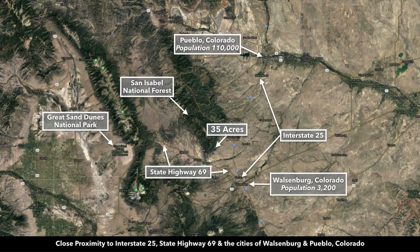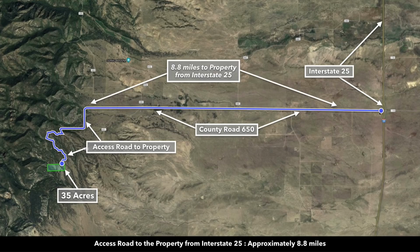This is the 35-acre parcel right here, and this is Interstate 25 just east of the property. Interstate 25 will take you south down into Walsenburg, Trinidad, then New Mexico. Raton, New Mexico is just past the Colorado-New Mexico state line, and Interstate 25 will take you north up into Colorado City. Pueblo has a population around 110,000. This is about 50 minutes from the property, and then beyond Pueblo you have Colorado Springs and then Denver. Colorado Springs is about an hour and a half from the property. Denver's about 2.5 hours. And Interstate 25 is 8.8 miles from the property.